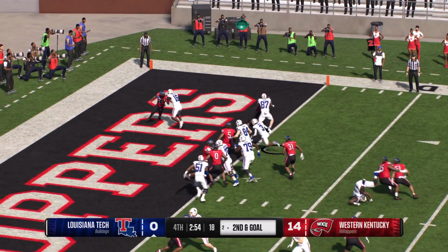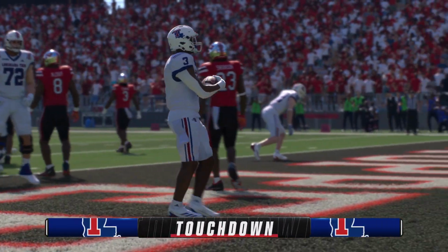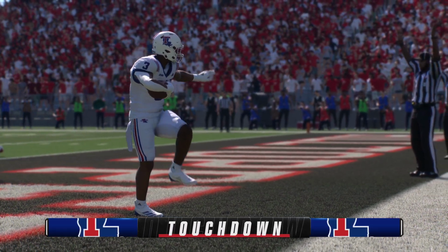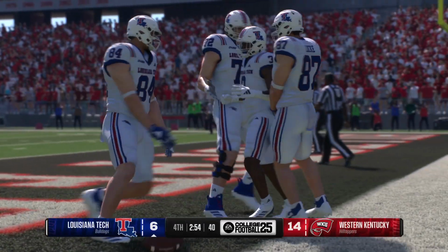Trying to punch it in. And he takes it to the house. Touchdown, Louisiana Tech. Well, how about that? And after that touchdown, we might have a finish after all, Jesse.